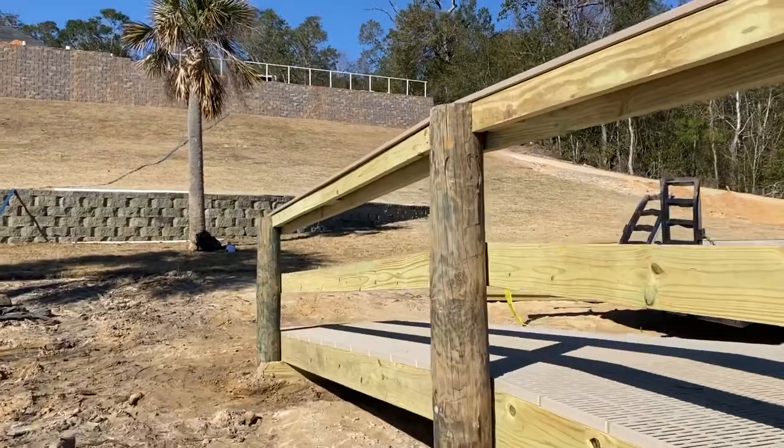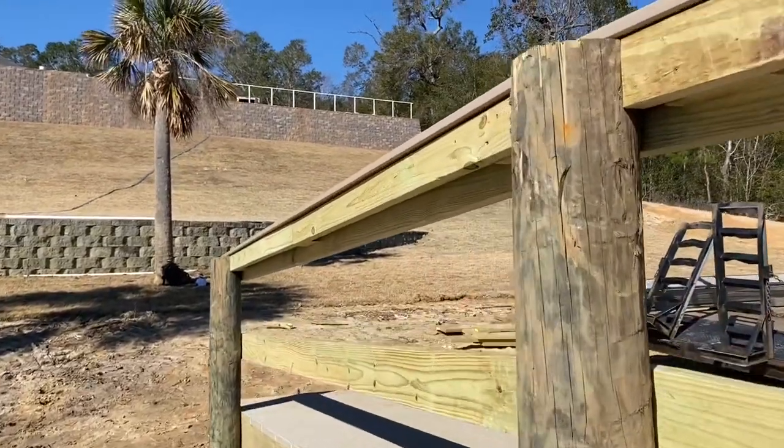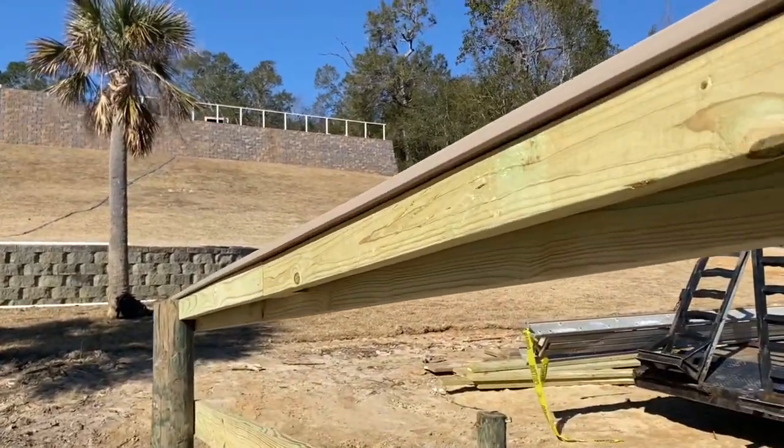We run a 2x4 on the outside of the handrail too to support that synthetic top cap to keep it from bowing.